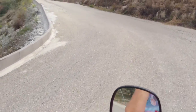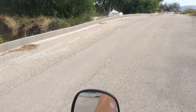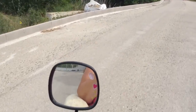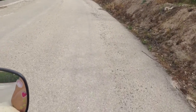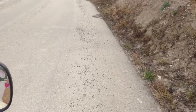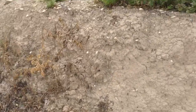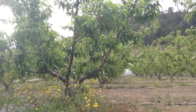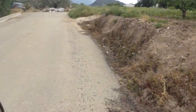But there's just so many, and it's difficult to actually know what they all are. But these have got fruit coming on them. I'll see if I can get a bit closer. Oh, there's some sort of little buds growing on there, but I don't know what they are.